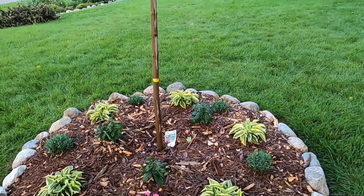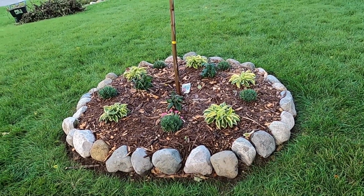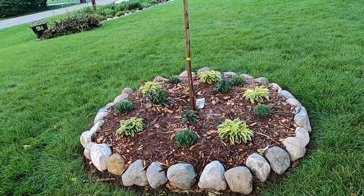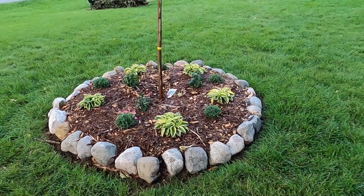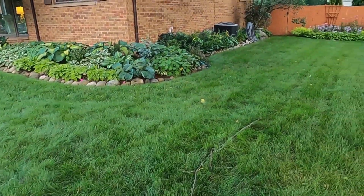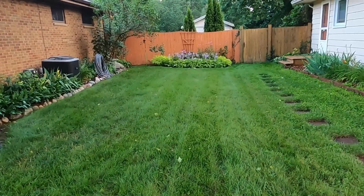I really am happy that I chose this particular hosta because I like the way that it lightens up the ground. It contrasts really well with the green grass. So when I look out the window, I can see it really easily. It just catches your eye.